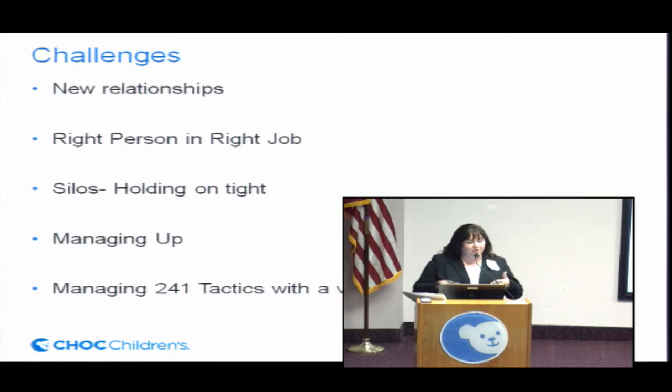So really, I'm going to go right into that managing up, helping those leaders that have been here for years and years say, it's okay to let go of this. It's going to be bigger and better, but to convince them of that was certainly a challenge. And then managing 241 tactics of the building with a variety of stakeholders. So that was several teams of people, certainly is a challenge.